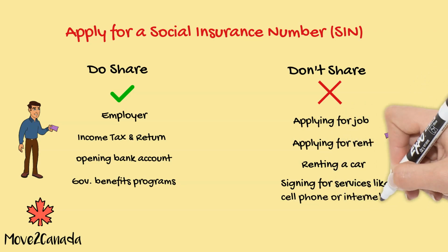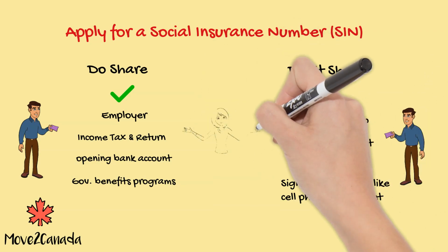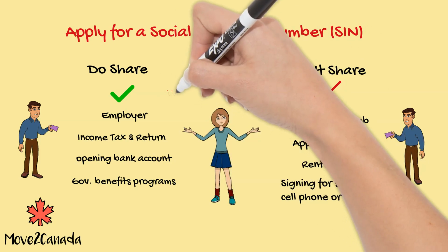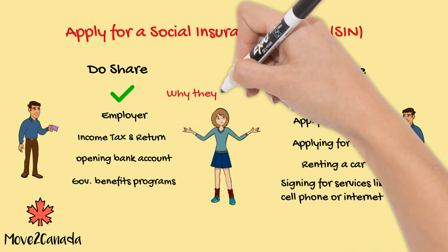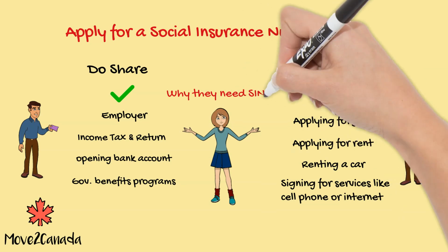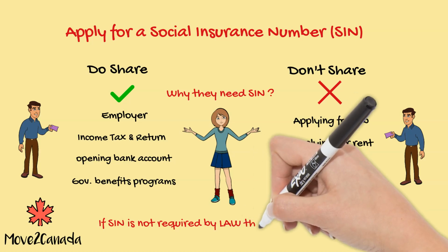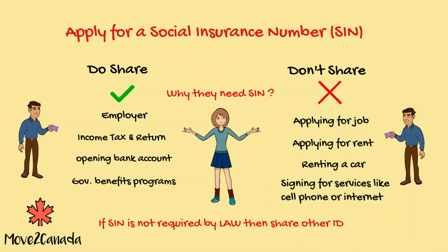If your SIN is not required by law, ask why it is being requested, how it will be used and with whom it will be shared. Explain that your SIN is not required by law and that you do not want to provide it. Offer a different proof of identity.